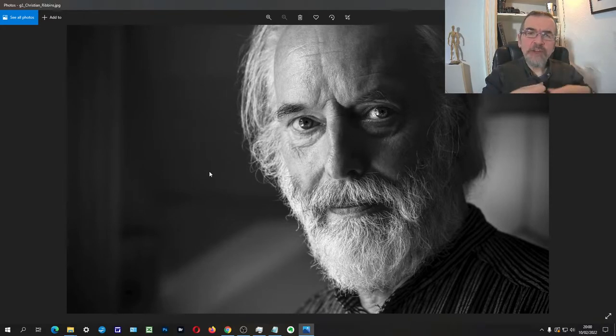But that notion of the side light really allows for the rich textures and landscape of the face to come out.